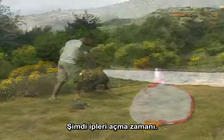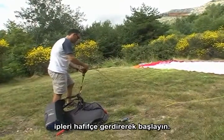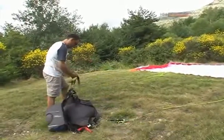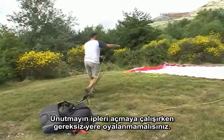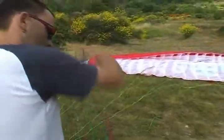It's now time to untangle the lines. To make the job easier, start by moving the harness away from the wing to put a little tension on the lines. Check whether the harness needs rotating. Note how freeing the lines should not cause an unnecessary delay. By tightening the lines and walking towards the wing, it's enough to make sure there are no tangles in them.